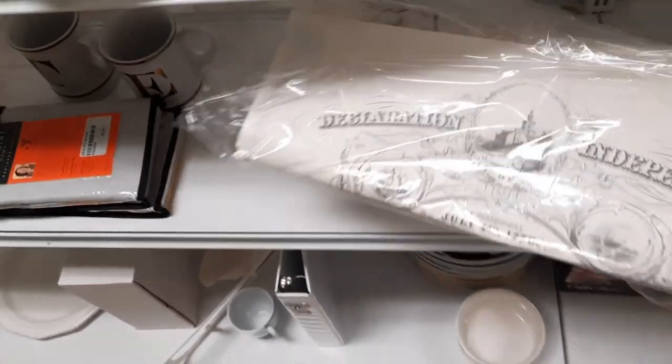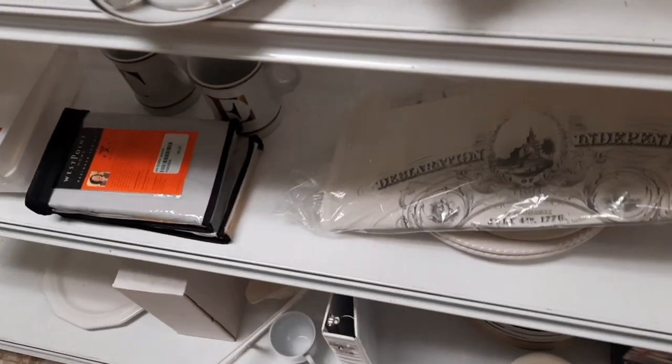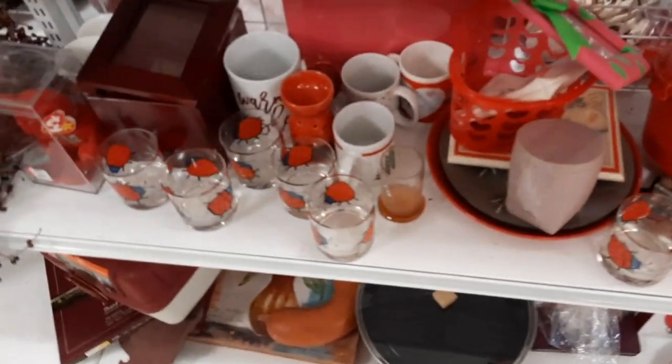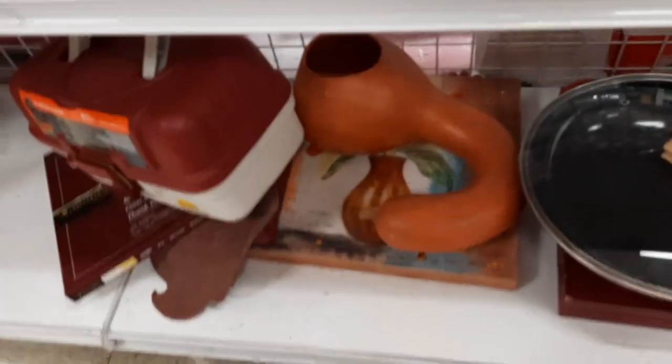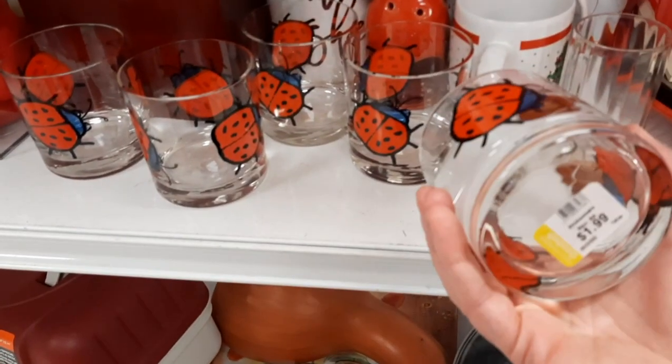And there's another look at the Declaration of Independence. I'm thinking, is this the original? Should I get it? No, I decided to leave it on the shelf. There were all of these. Nope, we're gonna look at this. I'm not showing it to you. Lift the camera. There we go.